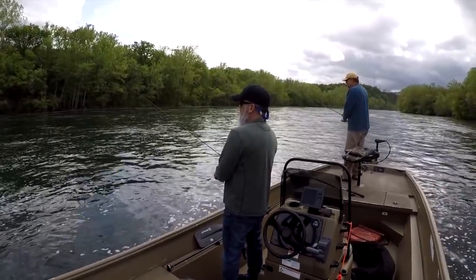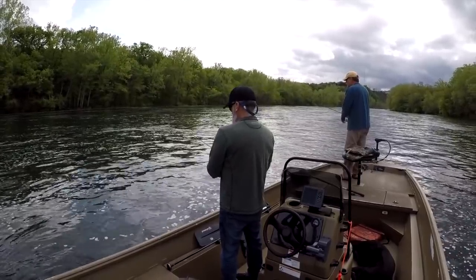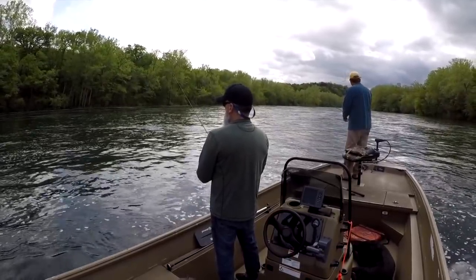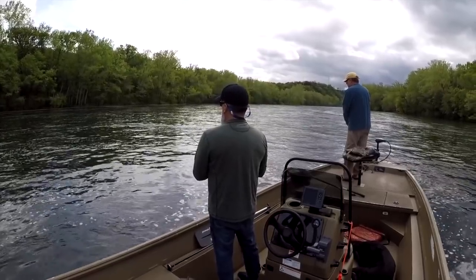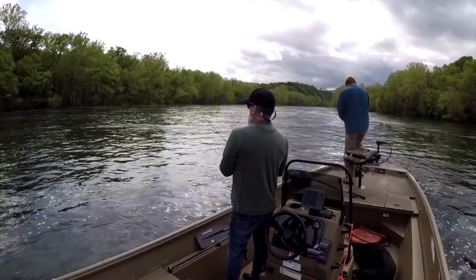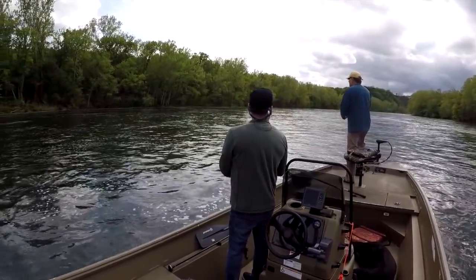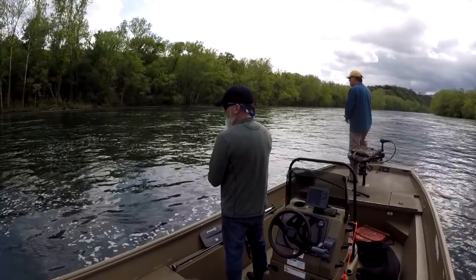Smallmouth. Seems like there's some trout hanging in that slower water right now. They're not wanting white. My guess is they're seeing shad, but they're getting eaten before they get down about the island. And these fish down here are not seeing many shad.